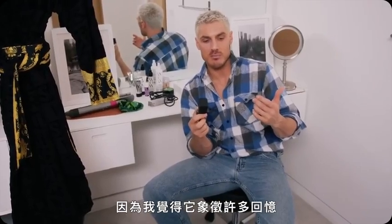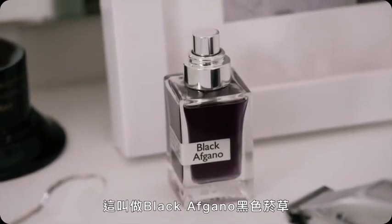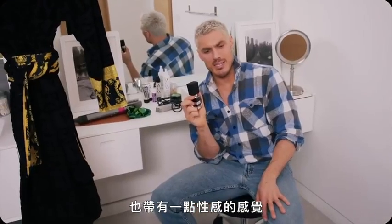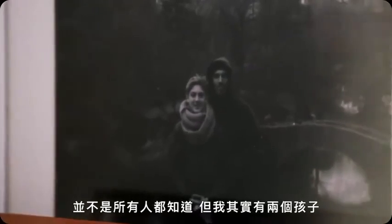Fragrance is really important to me because I think it signifies so many memories. This is called Black Afghano. I like wearing this particular fragrance because I think it smells masculine and it also kind of has a sexy feel. Not everyone knows this, but I actually have two kids.